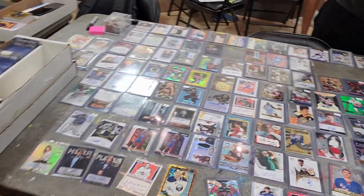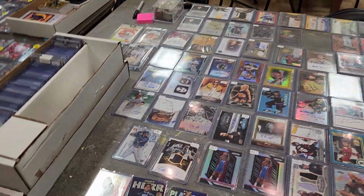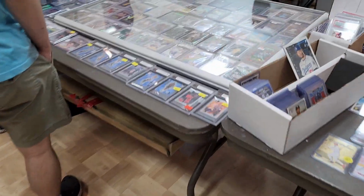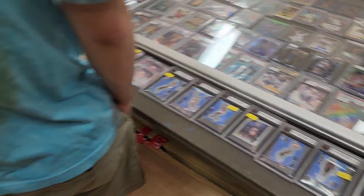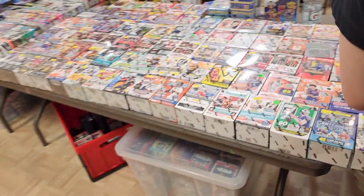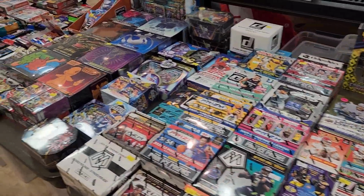Here I've seen people trying to make deals with the vendors, selling cards and trading. What's interesting is that in this August show, I've seen more kids than in the July show. Not just kids buying stuff, but kids working for the vendors, or working with their dads, selling stuff, learning the tricks of the trade.